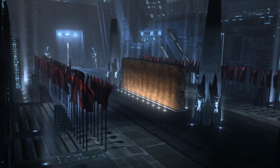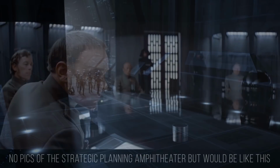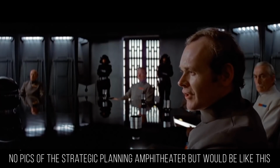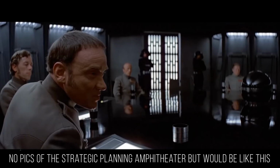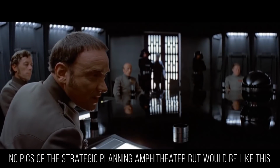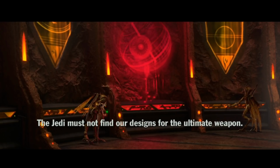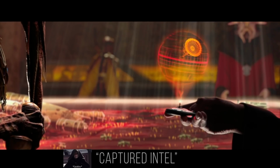And one of the most important rooms in there was the Strategic Planning Amphitheater, a location that was holding weekly top-secret meetings by the year 21 BBY, and it is where Krennic, among others, would discuss the threat of a separatist superweapon, the Mobile Battle Station. And it was in this room that the Republic decided to build their own mobile battle station from this captured intel.